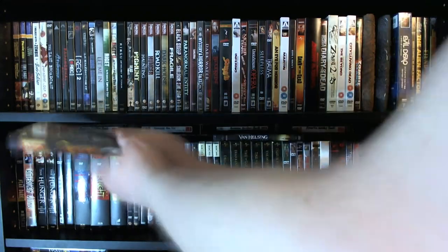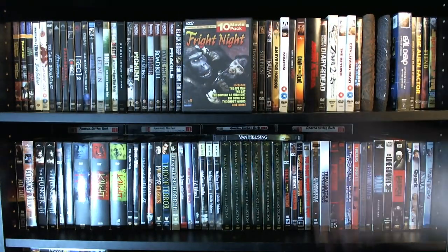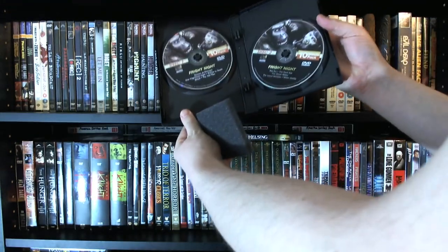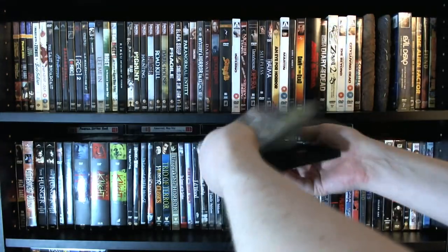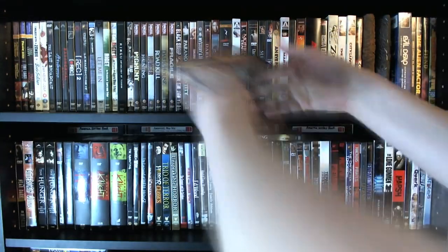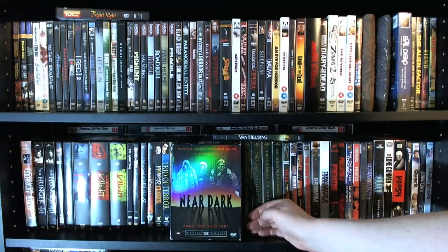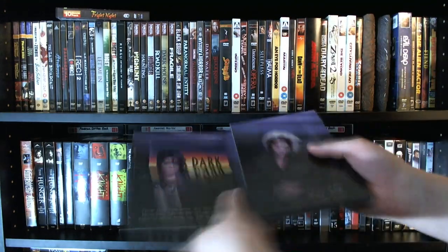All right, then we got another Mill Creek collection. We have the Fright Night 10 movie pack. Interesting side note about this, it does not have the customary paper sleeves. It's actually a proper two-pack. Anyone who knows Mill Creek's collections will know they usually put their discs in paper sleeves, but not the Fright Night pack, man.